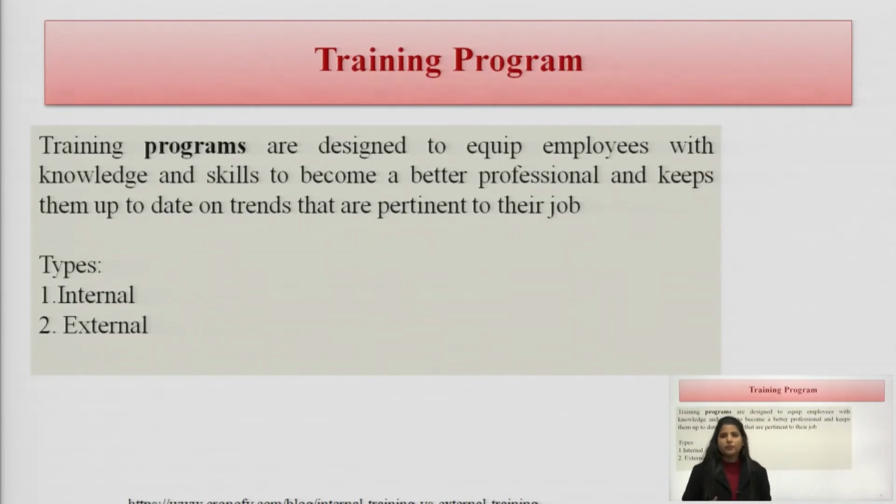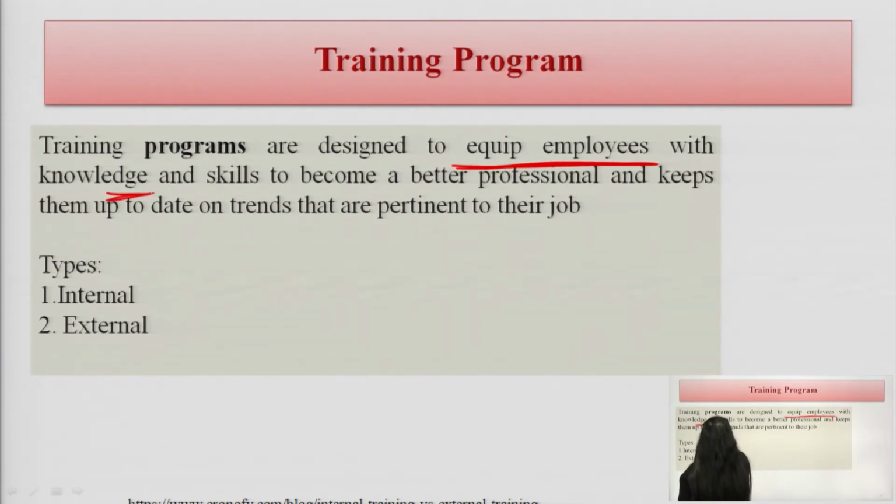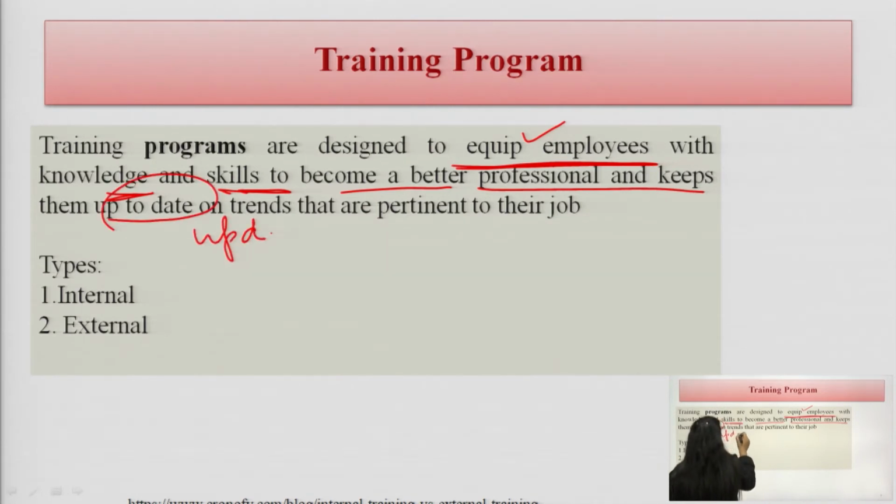Now, training programs are also categorized on two bases. One is internal, another is external. First we'll discuss what training programs are. Training programs, the main purpose is to equip employees with knowledge. Of course, in training programs, what we actually want to do is equip employees with knowledge and skills. If any new technology is there, try to give them the skill to become a better professional and keep them updated. As this is the health care department, it's very important to update the information.